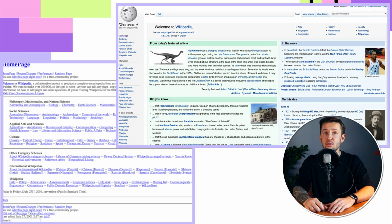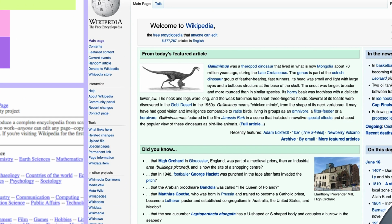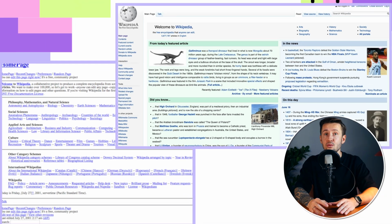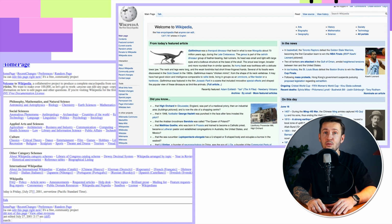Now, fast forward to the modern interface. The structure hasn't completely changed, but it's evolved. Today, Wikipedia has more than 5 million articles. This sheer volume of information demanded better organization, better hierarchy, and better visual cues. One of the biggest changes you see right away is the emphasis on multimedia. The dinosaur in the featured article box isn't there because it looks cool. It's a deliberate attempt to pull users into the content through visuals.